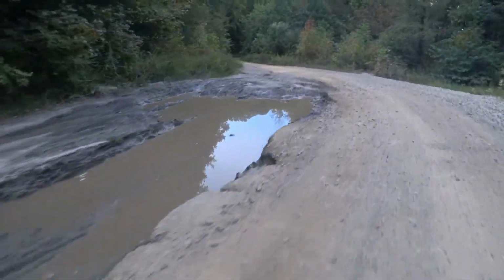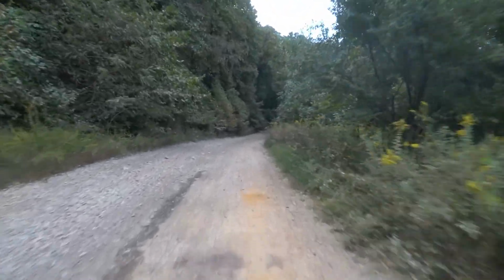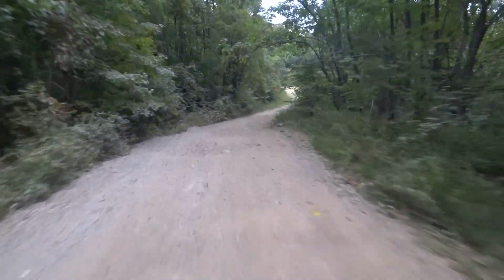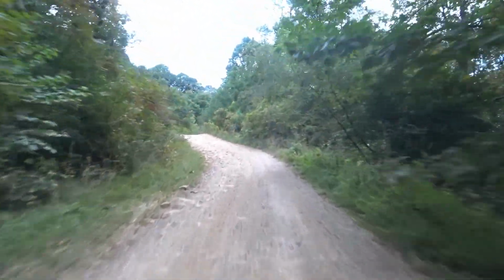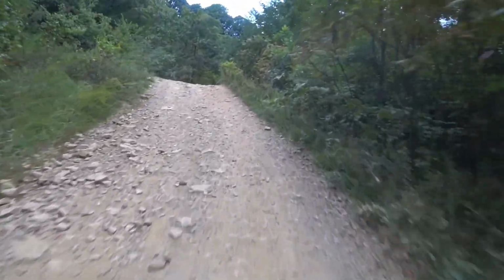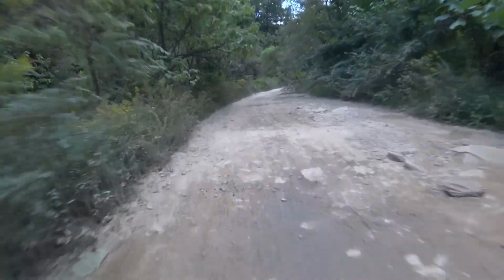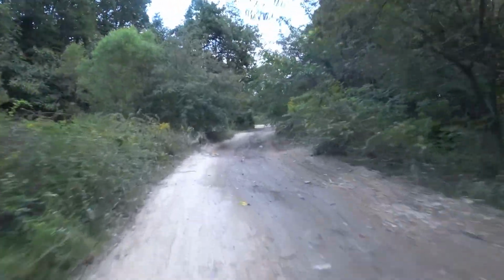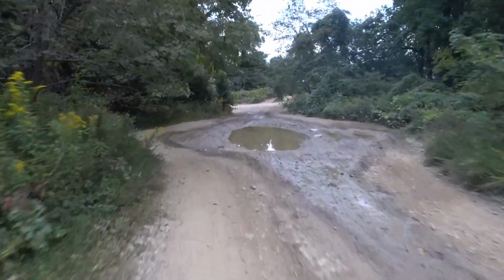Man, you don't want to go in there unless you want to. Got a thick mud pit. This used to be all puddles. I'm sure we'll run into some puddles, but it won't be as bad as it usually is.